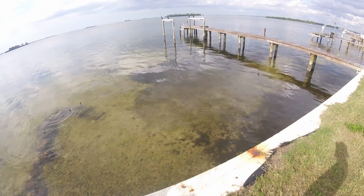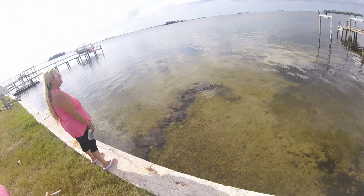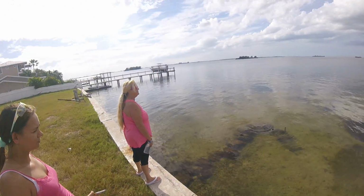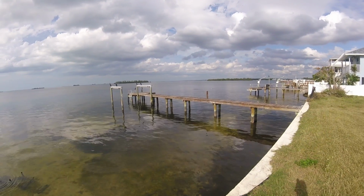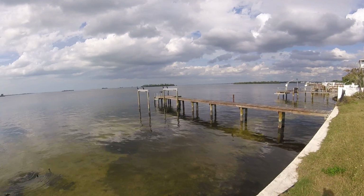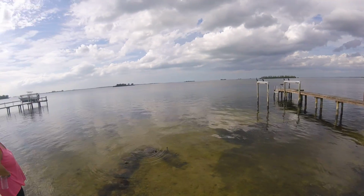This is the dock that goes with our lot. Kind of birds those are. Look at that fish jumping over there. Jumping like crazy. Okay, trying to go back to the house to Ashley and get our fishing poles. I got new fishing poles for everyone for Christmas too.